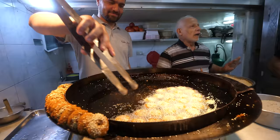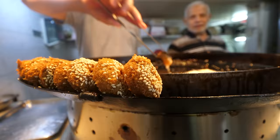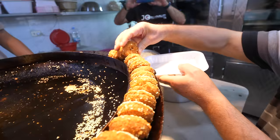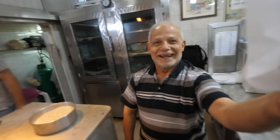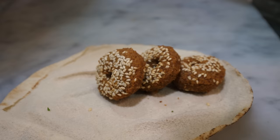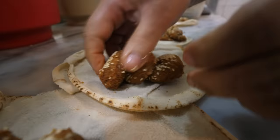Hey, DJ from Palestine, but then it's on all the Arab countries. Dipped it in the tahini and, oh man, I love that donut shaped design. Pull that hot. The crispiness, the texture of this one is amazing. It's less herbaceous, but more hearty, and that's an amazing texture. Oh wow.